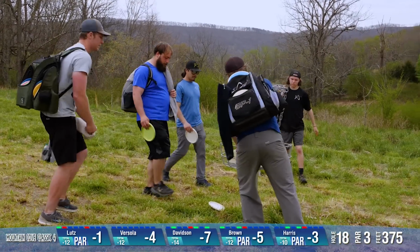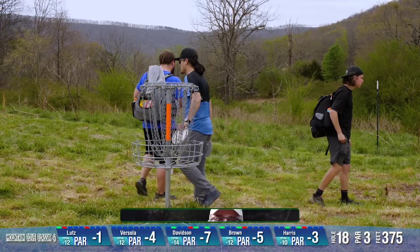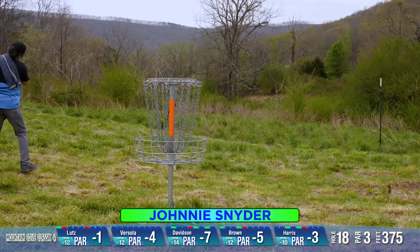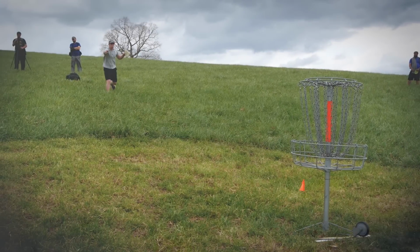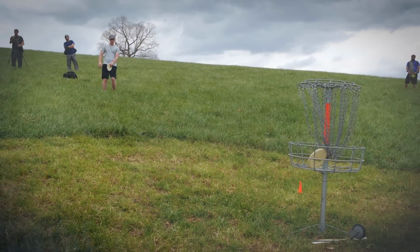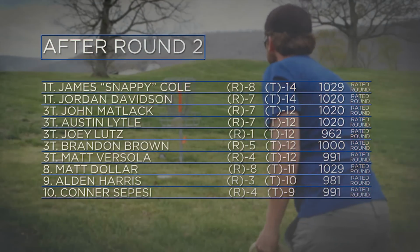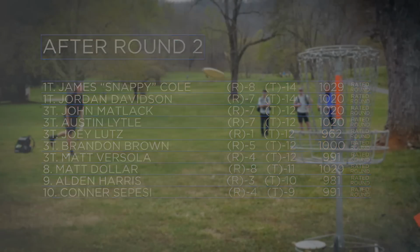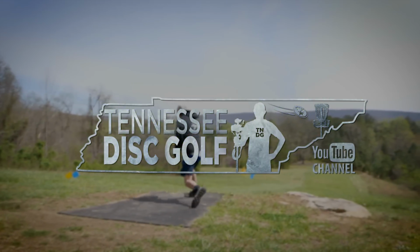So on this card, we've got Jordan leading the way at 7 down, Brandon at 5 under, Versola at 4, Alden at 3, and then Joey at 1. And Jordan is at 14 total with Brandon, Versola, and Joey at 12, and Alden at 10. I mean, that speaks to Joey's first round, dude. That was 11 down, yeah, huge. Lost by 6 strokes and is only down 2. Yeah, to Jordan. Exactly. But it looks like we got a couple making putts on that second card, getting up to a tie with Jordan for the lead. And Matlack jumping up here as well with Austin Lytle. Austin Lytle, man. Stay tuned for round 3 coverage.